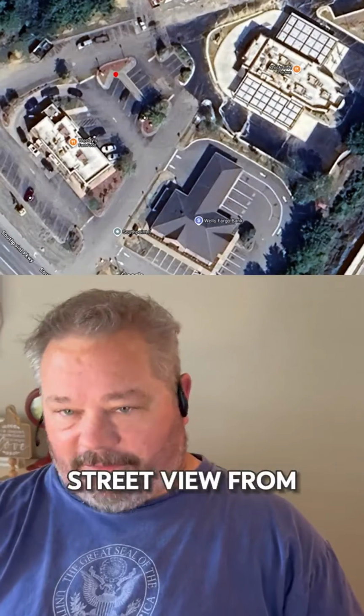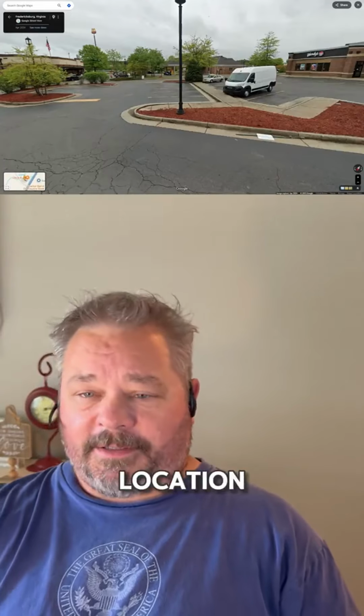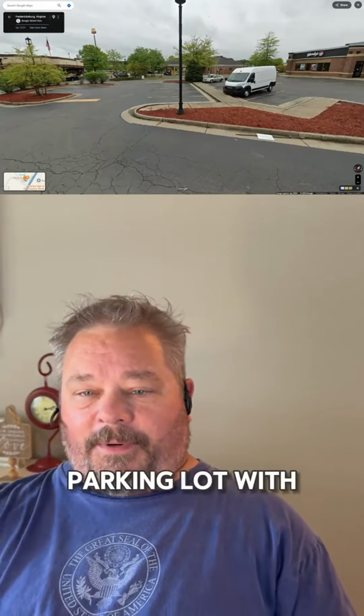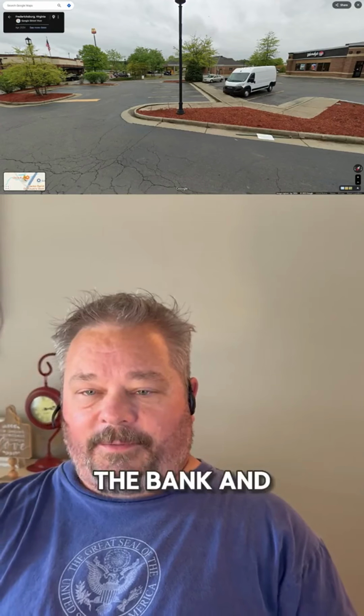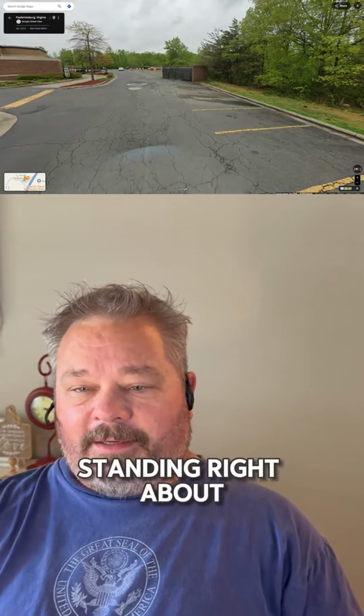Here's the Google Street view from the top, red dot with you and your location. Here's the street view of the parking lot with Chick-fil-A, the bank, and Wendy's. Here's our shot of the dumpster. And you were standing right about here.